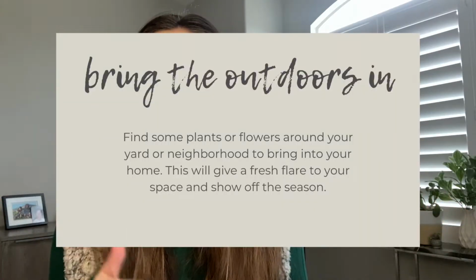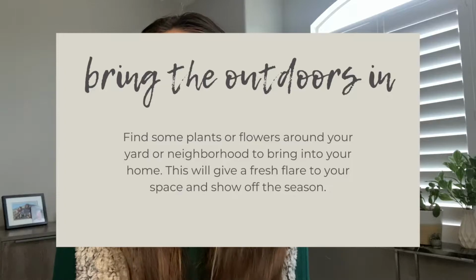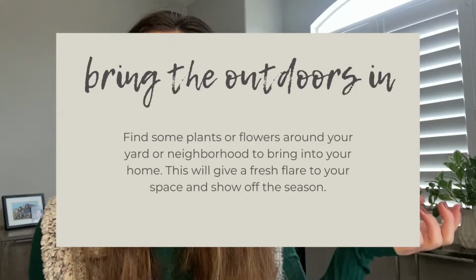And then this last idea is to go outside and get some things from nature. This is especially easy for seasonal decor because nature outside obviously reflects what season it is, and so bringing that into your house is really going to give it that seasonal effect. So if you have a backyard, you can go to your backyard and see what's growing in your yard. If you don't have a backyard, just go walk around your neighborhood and see what you can just pick up. It's really fun to have live things in your home.